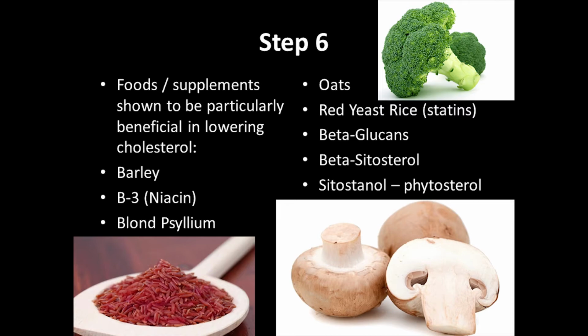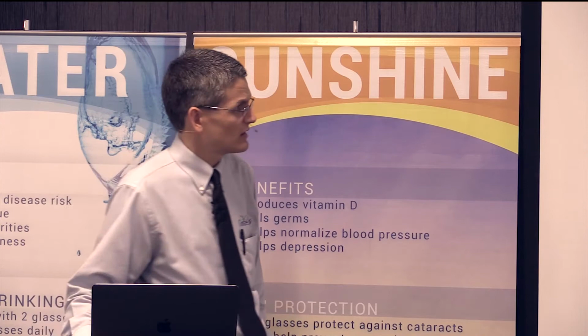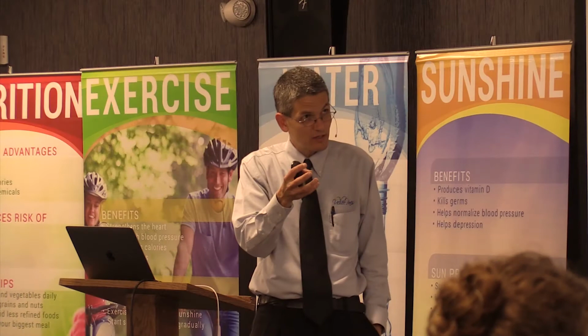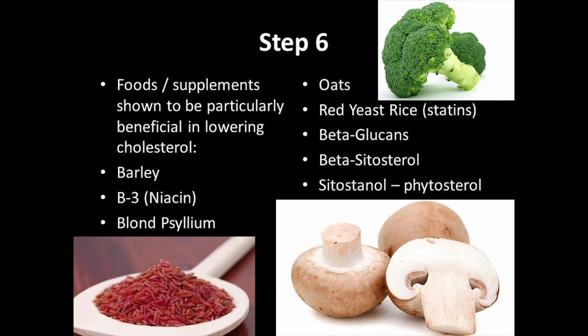Beta glucans, what's that? Well, beta glucans come from things like whole grains, mushrooms, and dates are good sources of beta glucans. They are chemical products that you find in the plants that help to start decreasing the cholesterol levels and sometimes compete with the cholesterol receptors so that you don't have as much absorption of it.